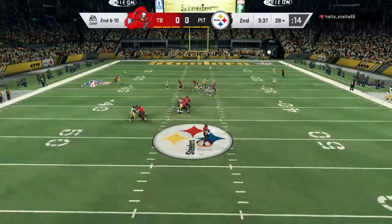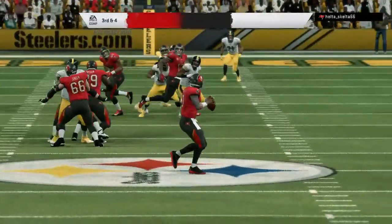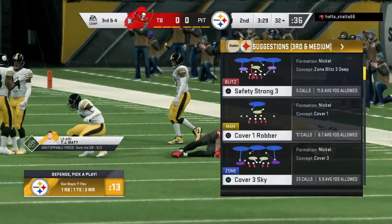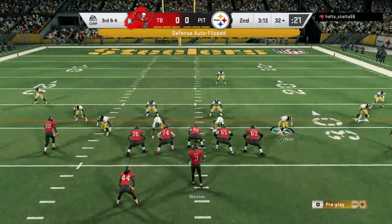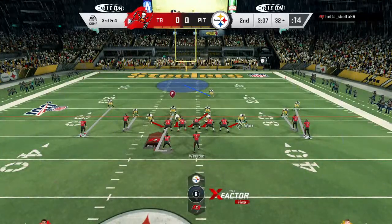Winston now. He finds his target. It's Evans. Takes this to the 32, maybe the 31, and then the defense rallying quickly after that broken tackle. One thing you're hoping for when you run drag routes, you're able to hit a receiver in stride, and he can pick up a lot of yardage after the catch. But in this situation, the defense was effective, able to stop him before he could get a good head of steam going.